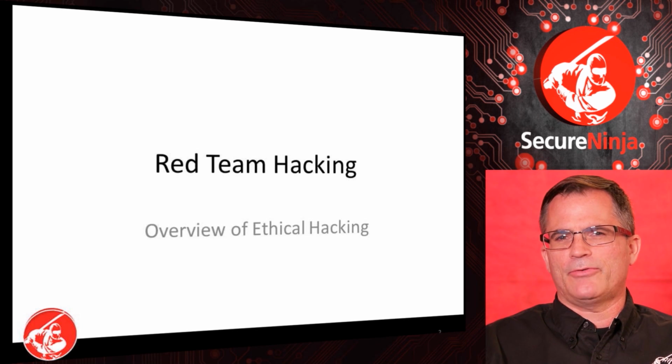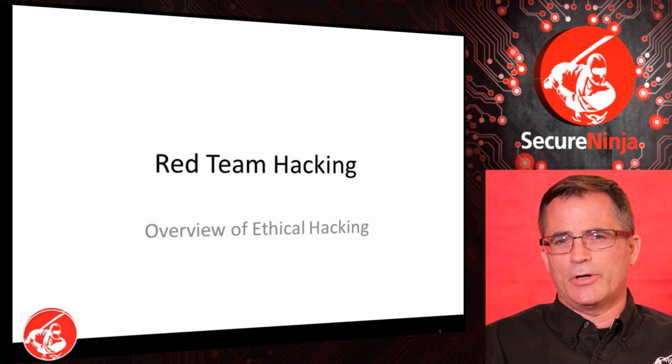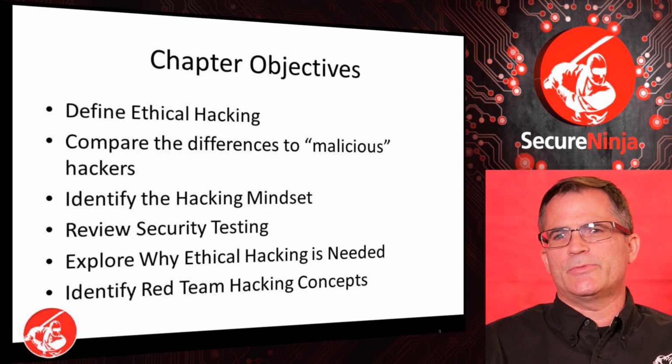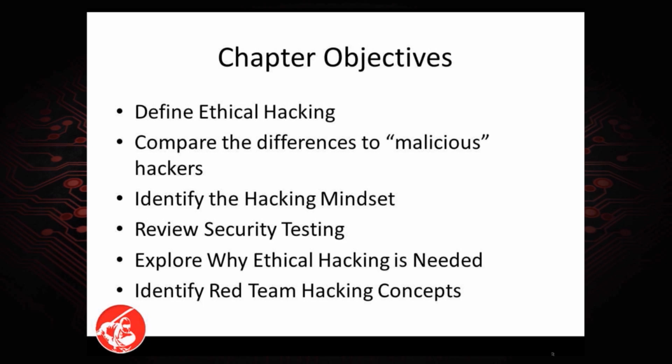A lot of people think that ethical hacking does not exist, but in fact it does. So in this module, we're going to explain why it is important to do ethical hacking and what exactly ethical hacking is. So we have some objectives. We want to define ethical hacking, compare the differences between malicious and ethical hackers, identify the hacking mindset, review security testing, because a component of red team is security testing, and explore why ethical hacking is needed, and finally, identify the components in the team concepts for red team hacking.